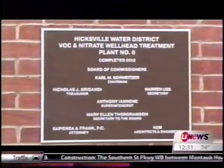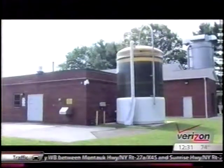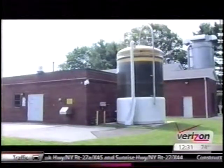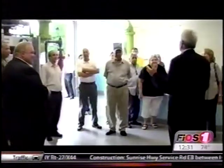So what we did was we set up a master plan, a schedule, and what we wanted to do, this being the first. So Plant 6 here, because it's one of our larger distribution facilities, we were able to get the place built within a year, on time, under budget, and here today we're cutting a ribbon. We're letting the community come to see what it is we do.